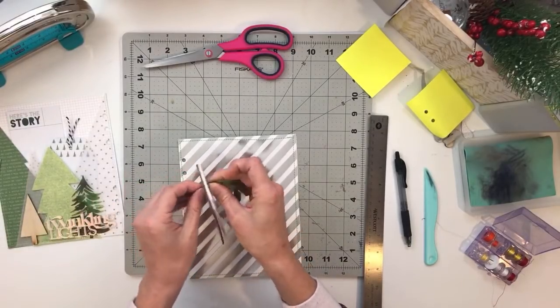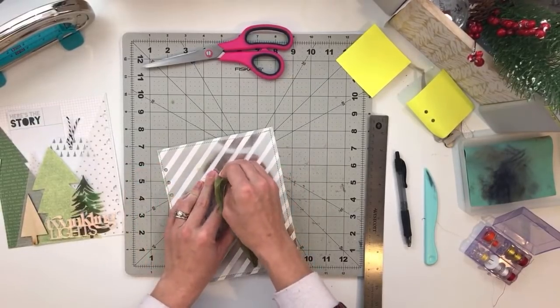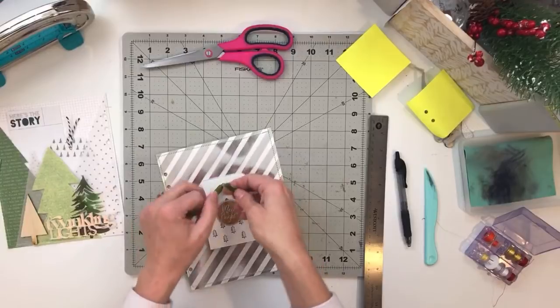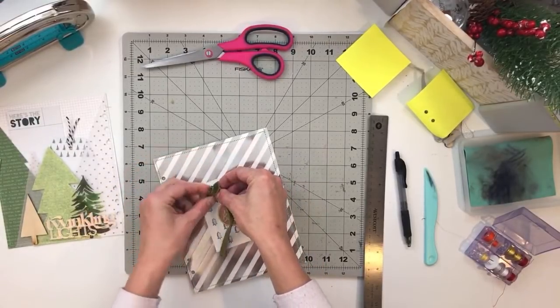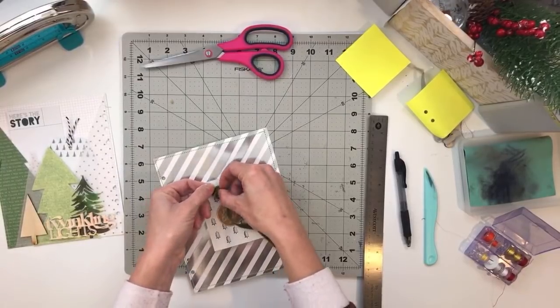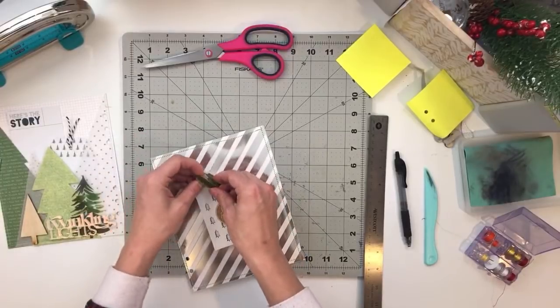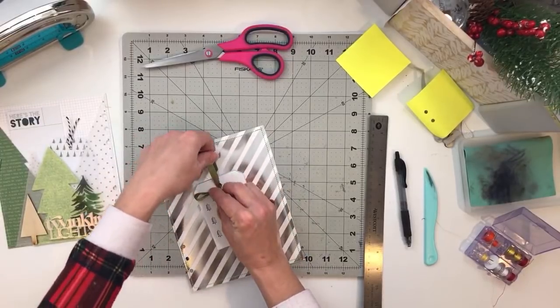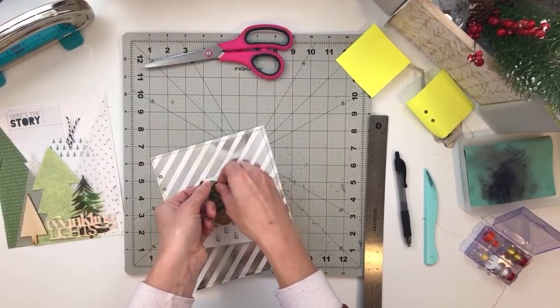Seeing if I'm missing anything over there with you guys. Okay. So we can pull it through the tag, right? And then we can tie it into a bow, which I actually do this way. That way it's the velvet that shows. There we go. And we'll see how that looks.